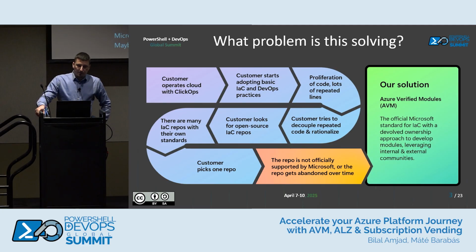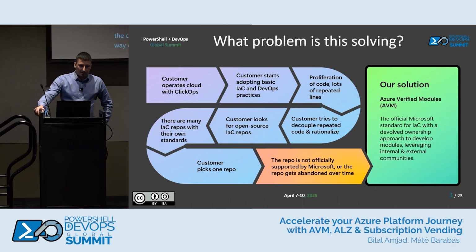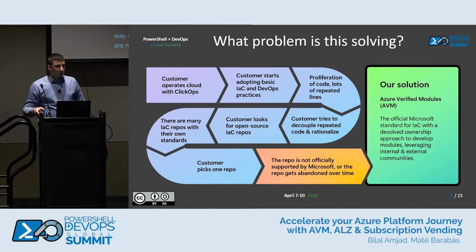Maybe before we go into the details, it's important to quickly take a glance at why AVM came to be. This diagram explains the typical customer journey when a customer starts adopting the cloud. They normally start with what we jokingly call ClickOps, which is just a funny way of saying using the UI on the portal. Of course, there is nothing wrong with it, but there are more efficient ways of building in the cloud. So over time, pretty much every customer realizes that they need to start using infrastructure as code and adopt some DevOps practices.